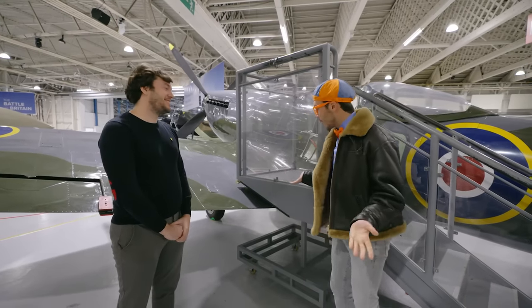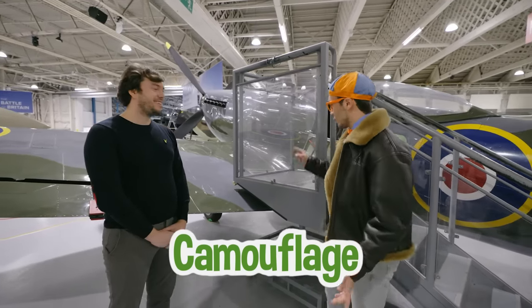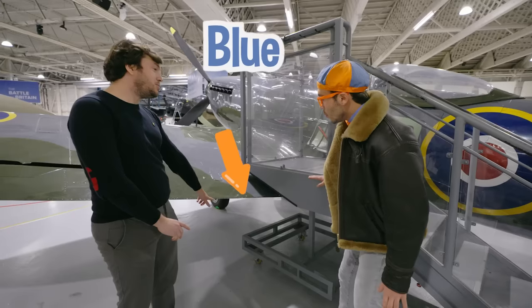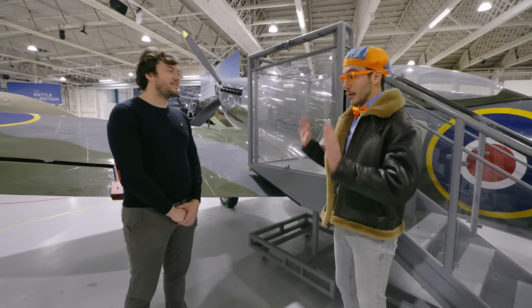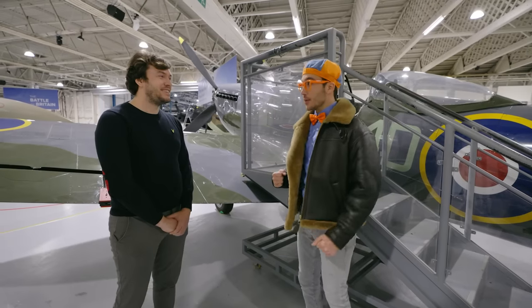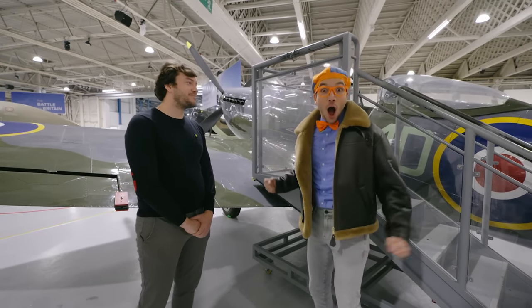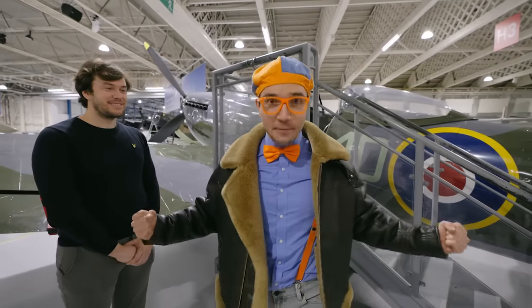It's so cool. And it's camouflage. Whoa. Is it green and gray on the top and bottom? Yeah, it's a little bit blue on the bottom. Oh, that's so cool. I bet that's so that when you're on the ground, you can't see it in the sky. That's right. Whoa, blending in. Chris, would it be okay if I got in the Spitfire? Okay. No way! We get to sit in the cockpit of a real-life Spitfire? Yeah! Okay, let's go!